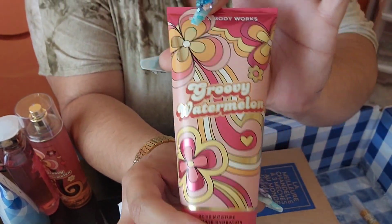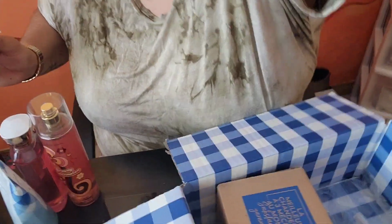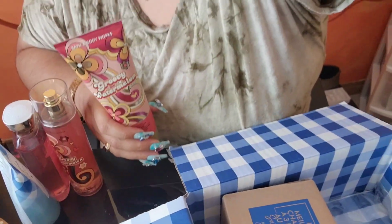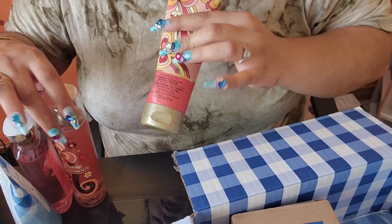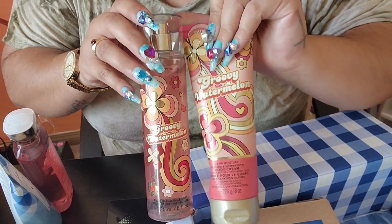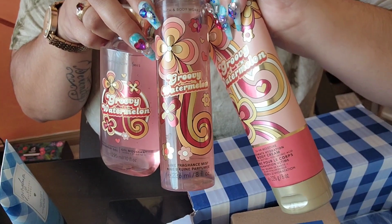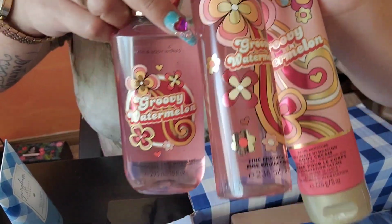I love the packaging. It's adorable. I love it. It kind of reminds me of my background. It's giving, right? Like the orange and the gold. It's pretty. So, yeah, like I said, I got the whole set here. The lotion, the spray, and the body gel. Love it.